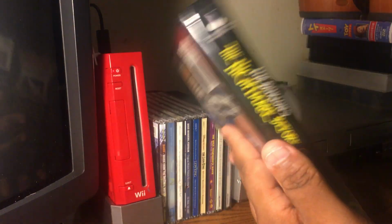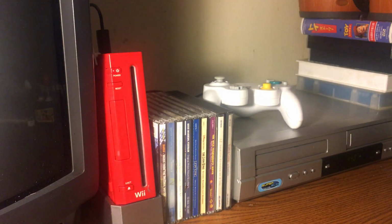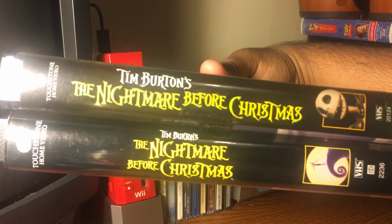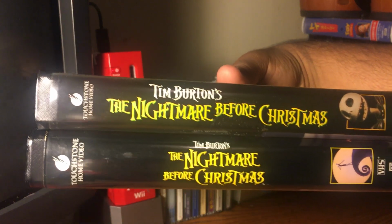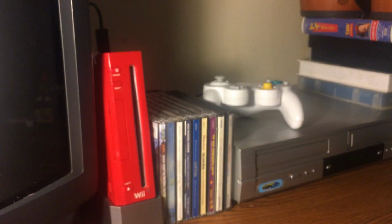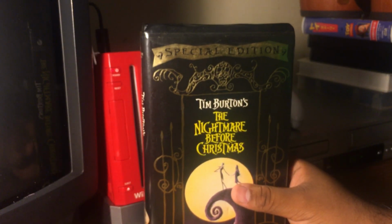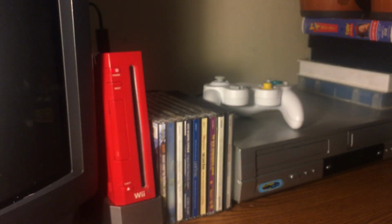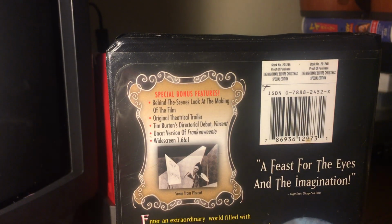And I like the spine a lot more when I compare it to the original, where, as you can see, the logo is much more straightened. It fills the spine. I like that kind of design a lot more when compared to the original spine, where it kind of almost bleeds over to the front case. But as you may see on the front here, it even has some bonus features on here.